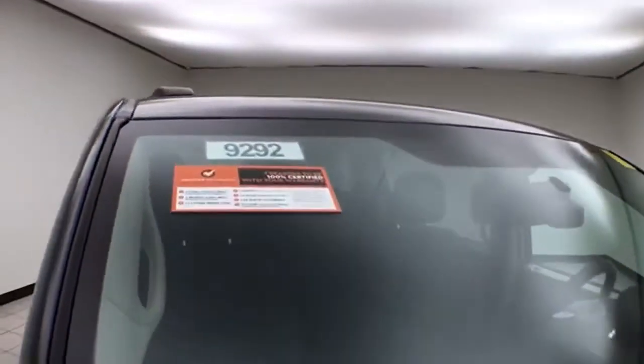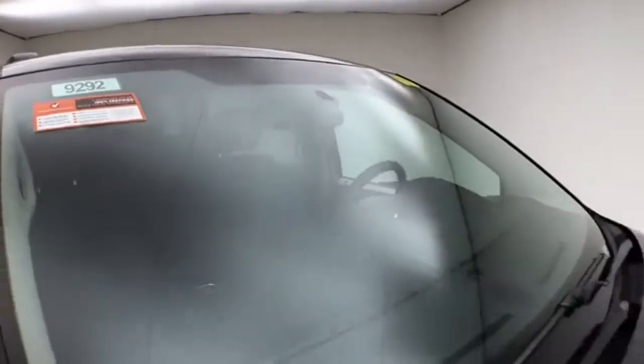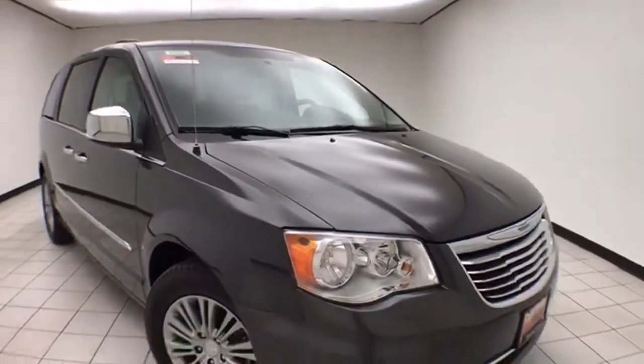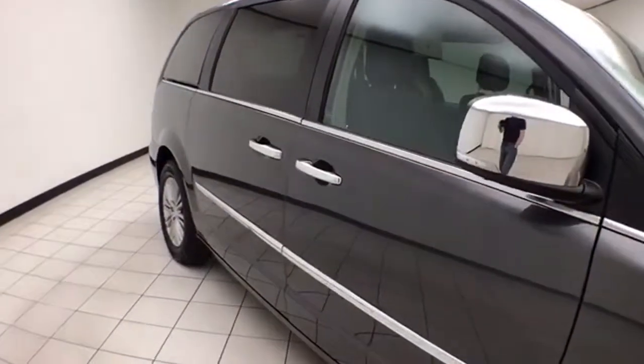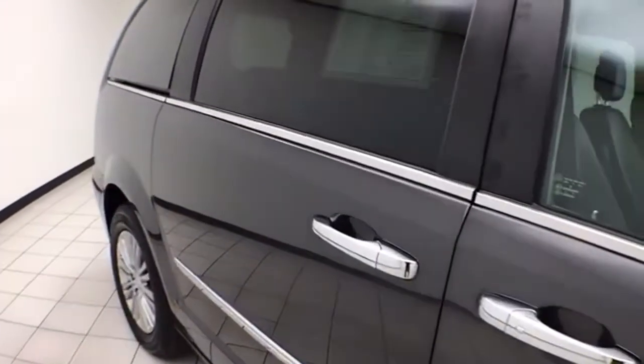To be Chrysler Group certified, a vehicle goes through a very strict 125-point inspection, giving you the balance of a 3-year, 36,000-mile bumper-to-bumper and a 7-year, 100,000-mile powertrain warranty. You also receive an additional 3-month, 3,000-mile Maximum Care coverage, which includes 24-hour roadside assistance and car rental allowance.